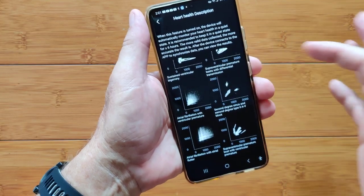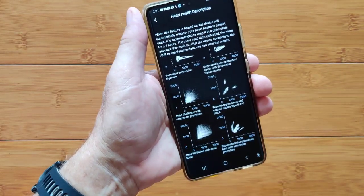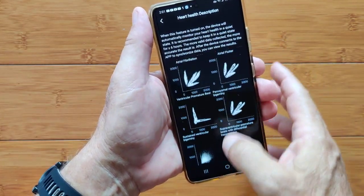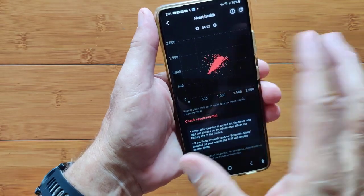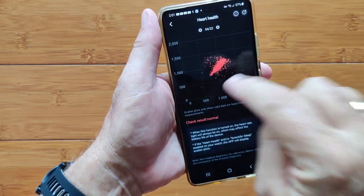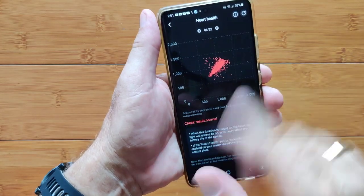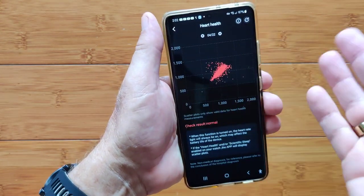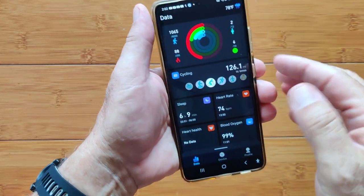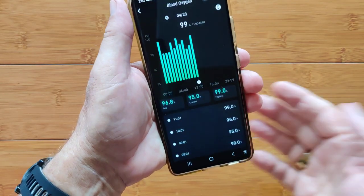Here's some other ones. Here's a combination of AFib and ventricular premature. I mean, it just goes on and on. So it's an interesting scientific way to get kind of a 2D visualization with each spot representing heart rate variability differences that has been documented and is used for helping people understand what's going on with their heart. That's in heart health. Okay, moving on, blood oxygen.